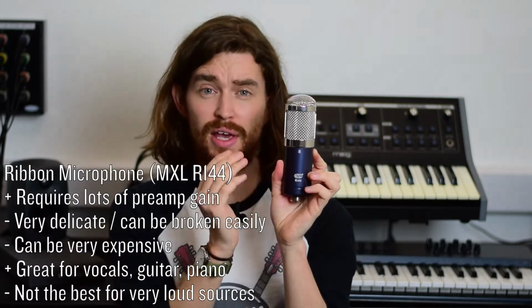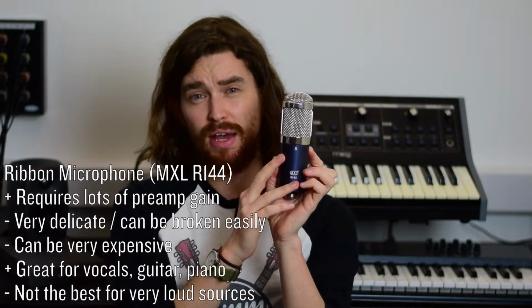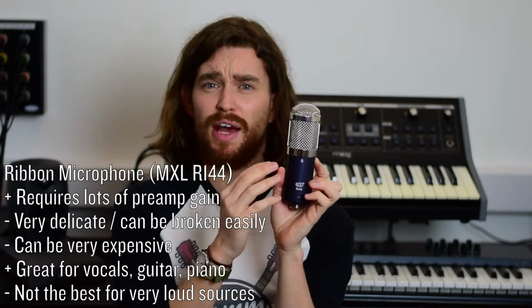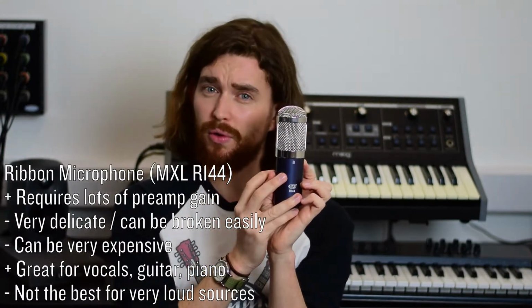What you do need is a preamp with lots of gain because typically they can be very, very quiet. These are very detailed sounding microphones. They're good for a lot of different applications and they're generally considered to have a very warm sound. So you might find them on guitar amps and acoustic guitars and sometimes vocals.